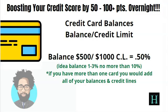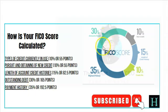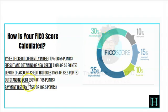Many people don't realize this. Matter of fact, let me tell you the psychology behind it. Remember when we talked about how the FICO score is calculated. If you look, the second heaviest factor when it comes to your credit report is the amount owed, or outstanding debt, and this is talking about nothing but credit cards. This whole 30% has to do with your credit card or revolving accounts. So if you look at outstanding debt, 30%, that's 165 points. So 165 points on your score is calculated by credit cards.